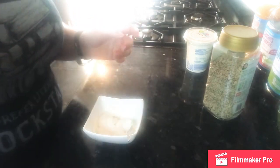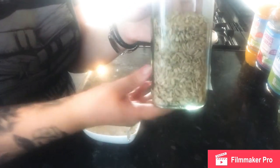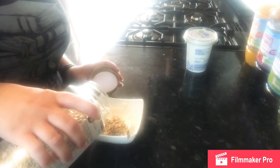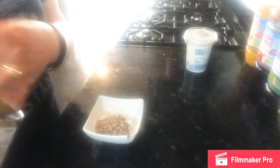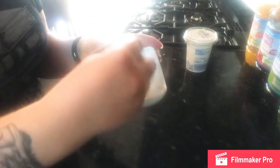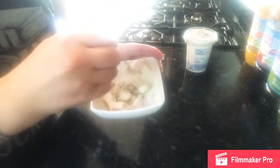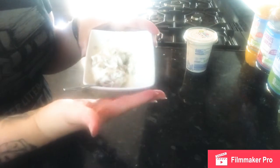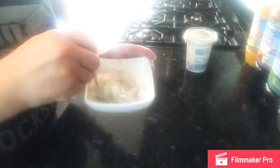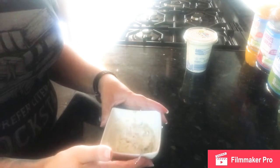And so the last thing I do when I'm making my yogurt for breakfast is I like to mix in some sunflower seeds, which give it a really nice kind of nutty chewiness. So I just sprinkle some sunflower seeds into there. Looks like that. And then I like to just stir those in. I think hopefully you can kind of see how big the bowl is and how big the serving size is. So yeah, I just like to stir my sunflower seeds into there.